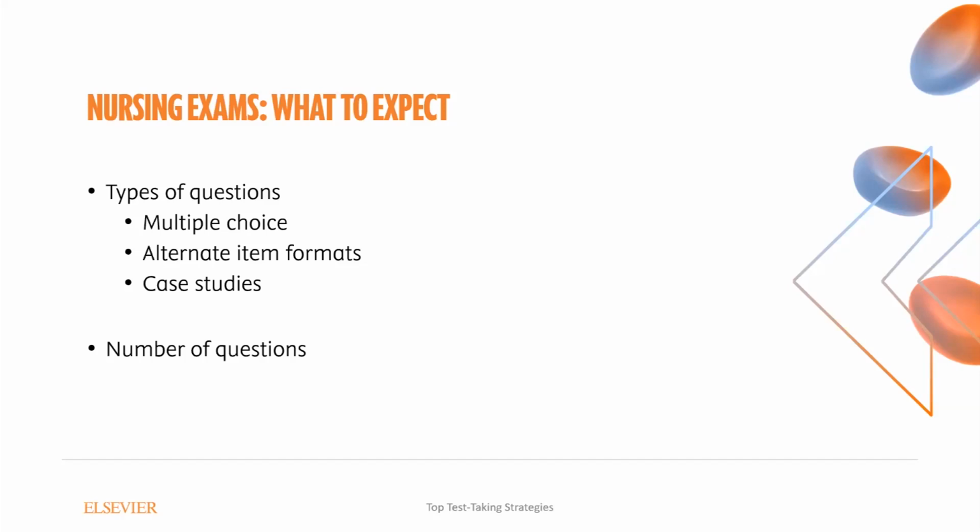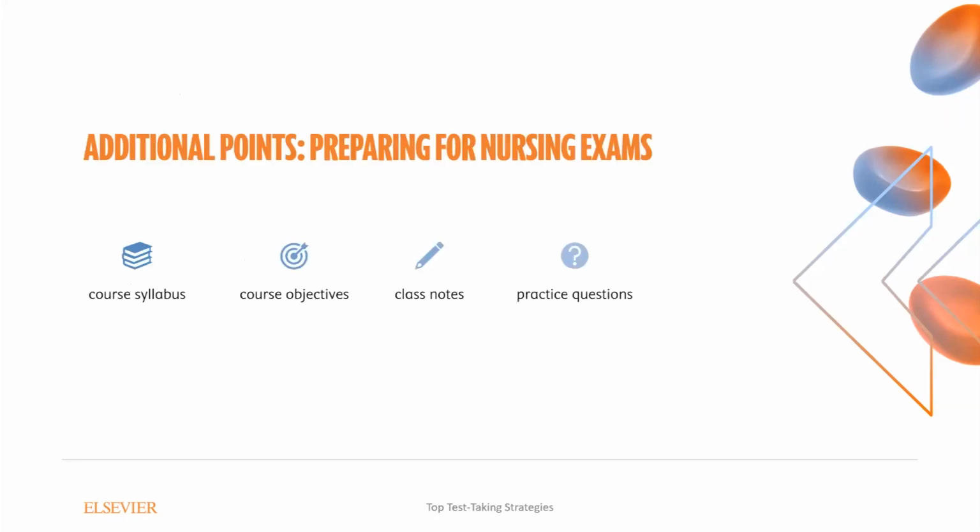And then moving on to the next slide, we'll talk about a few additional points about preparing for nursing exams: your course syllabus and your course objectives. The course syllabus is the map of your course, as Linda mentioned previously. It will provide you with your course objectives, course and program policies and procedures, required readings and other activities, and your course schedule, including the exam schedule, and then any other information specific to the course.